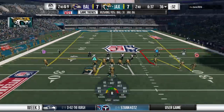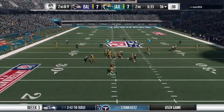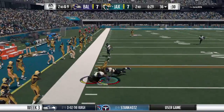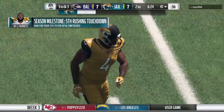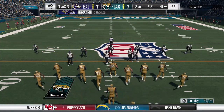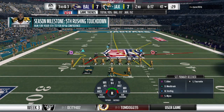Nice job by that defensive front there to hold him to a short gain on first down. Well played, I must say. Yeah, only getting 1 yard. There was no room to run. Dumps it off to Fournette. It's a gain of 6 on the play, and that'll make it third down. I know most of the time when the ball's in the air, you're thinking wide receiver, tight end, but running backs, they can be a big part of any passing offense nowadays.